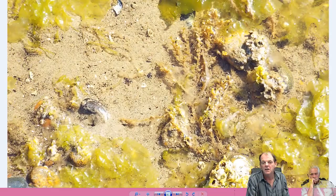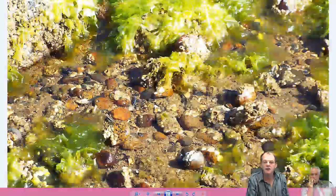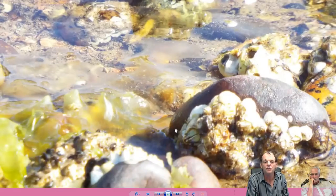63 species of starfish missing, 90 species of sponges missing, some of them showing up in little bits, like that rock up here. Can you see that there? That rock right there. There's little sponging going on there. There's some on that. See, there are these patches. The ocean is still trying.